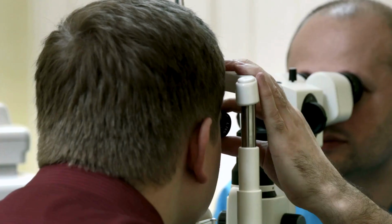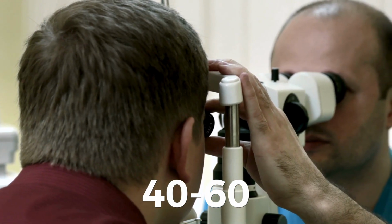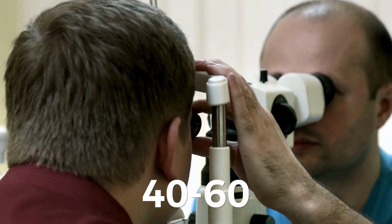Initial diagnosis of ischemic optic neuropathy usually occurs between the ages of 40 and 60, but it can happen in younger people too. It's not well understood what causes ischemic optic neuropathy, though there are some risk factors that have been found to be associated with the disease, though causation hasn't been proven. We'll talk more about the difficulties of proving causation a little later.